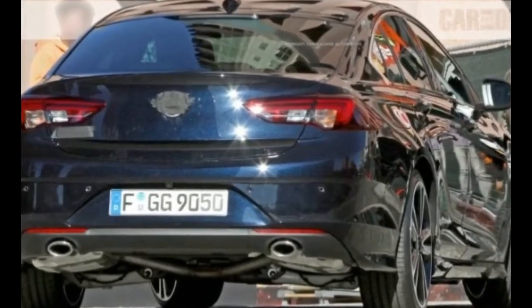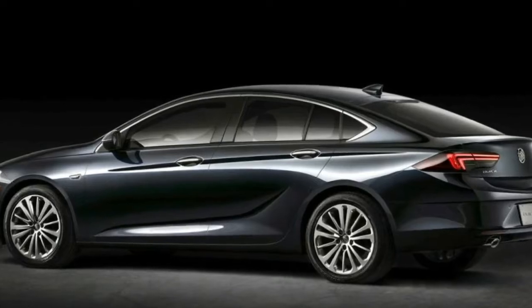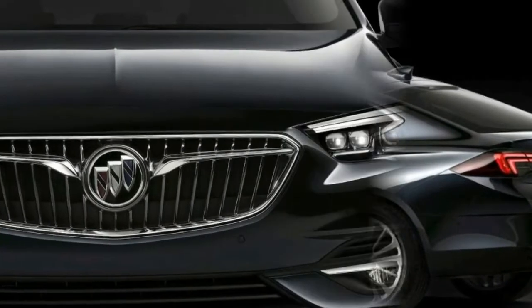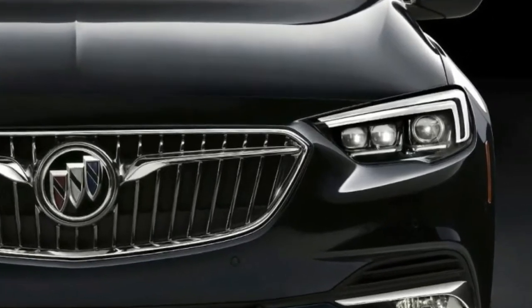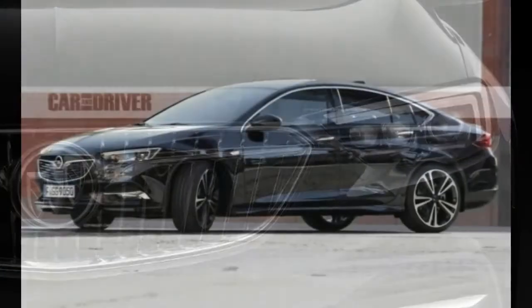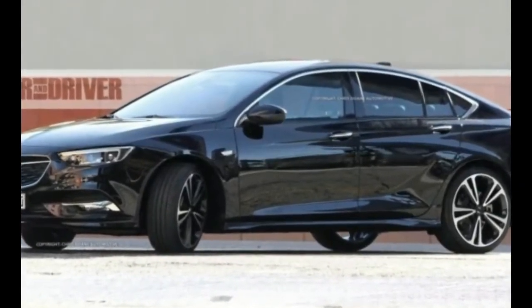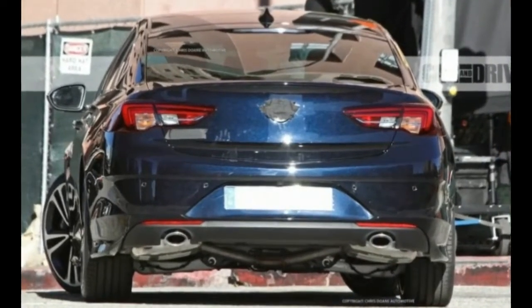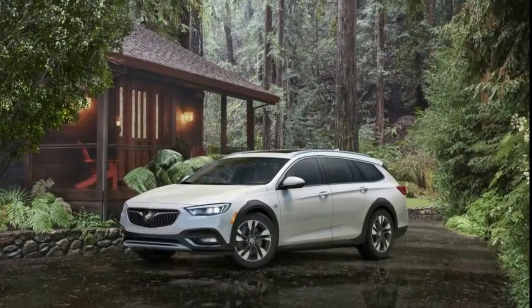The price is right. For all its foibles, Buick nailed the pricing for the new Regal Sportback. A base FWD Regal Sportback will set you back $25,915, including destination, which is $2,000 less than what you paid for a base model from the previous generation. The price rises to $32,655 for the top trim Essence, with 2 other trims in between.